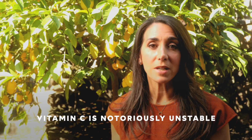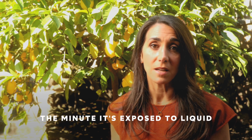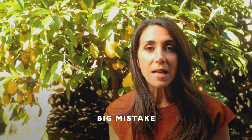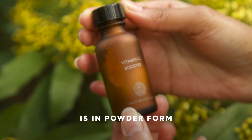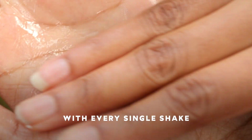Vitamin C is notoriously unstable. It degrades its potency the minute it's exposed to liquid. So vitamin C serums, big mistake. That's why our vitamin C is in powder form. It's the most potent way to deliver all of the benefits with every single shake.